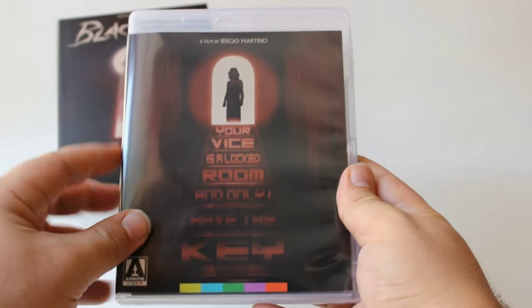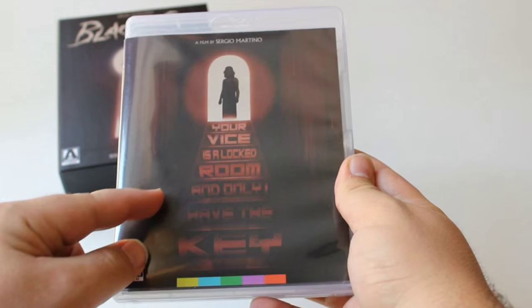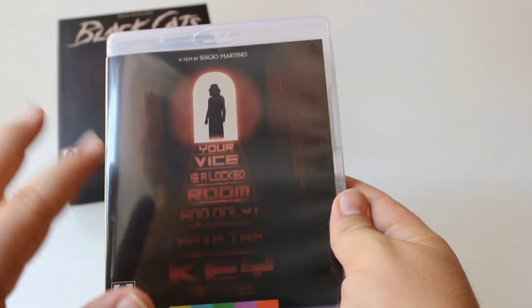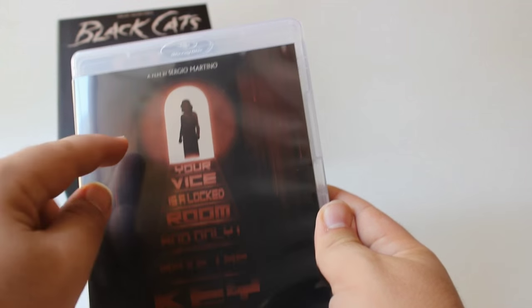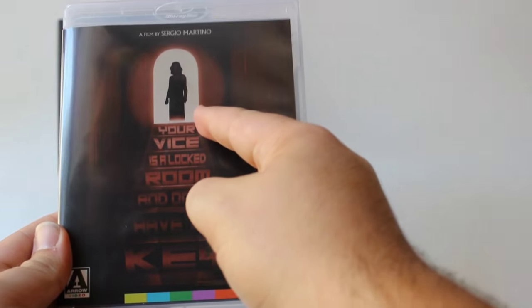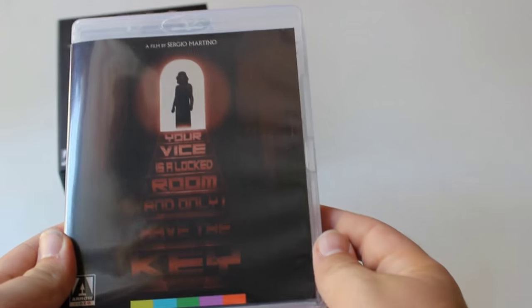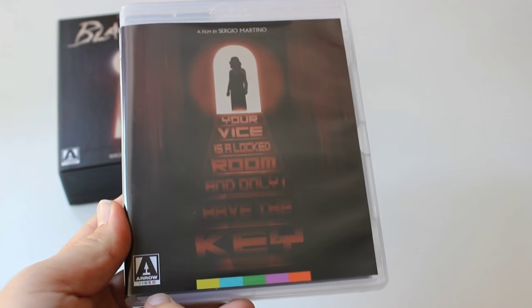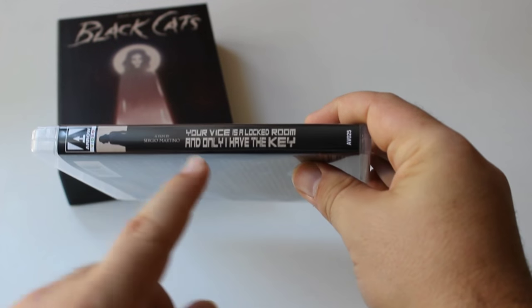The next title that we have here, as I've said before, is Your Vice is a Locked Room and Only I Have the Key. Now, I don't know if you guys could tell exactly, but the artwork on here is gorgeous. Right here, first of all, it's like a keyhole, and you get the silhouette of the person right there. It's like she's standing at the top of the stairs, and each word is on the stairs going down. So I thought that was really cool. Underneath that, you have the color bar and the Arrow symbol. There you go, on the spine, the same thing, the title right there.